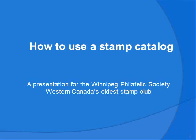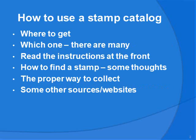This is a presentation for the Winnipeg Philatelic Society, Western Canada's oldest stamp club, and the topic is how to use a stamp catalog. Several topics: Where are you going to get one? Which one are you going to get? And there are many, and you may end up with more than one catalog, depending on your collecting interests.